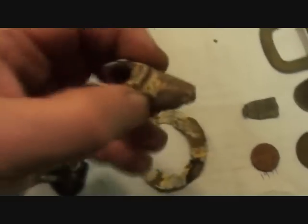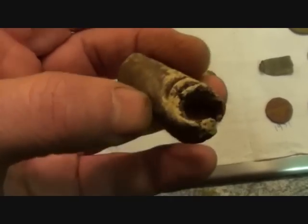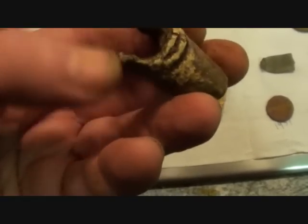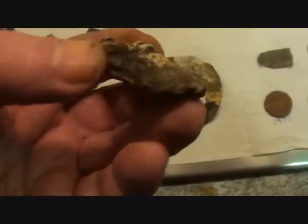This one, what on earth is this? It's lead. It almost looks like a fingernail. But, oh, no idea what you are. Anybody know what this is?